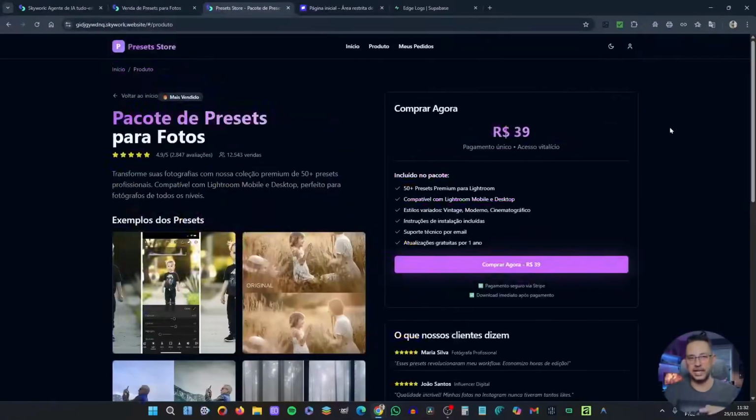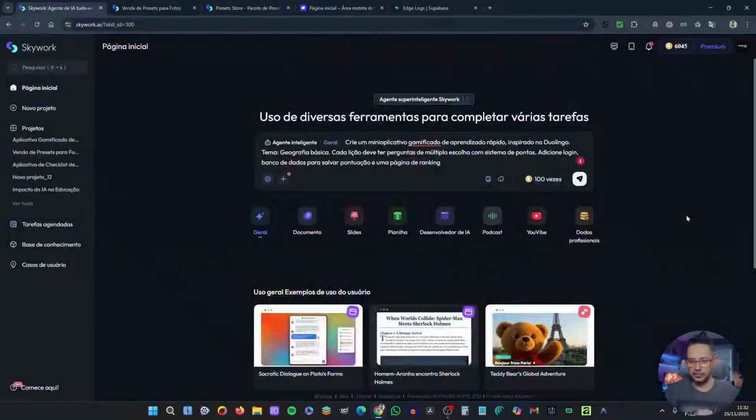So, besides creating the backend with a database like Supabase, you can also integrate it with payment platforms like Stripe. And from there, receive payments for the products you sell on the internet. And here's the thing, without typing a single line of code. Now take a look at this last example here.